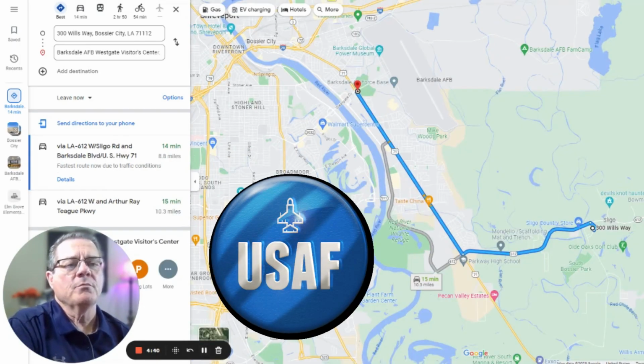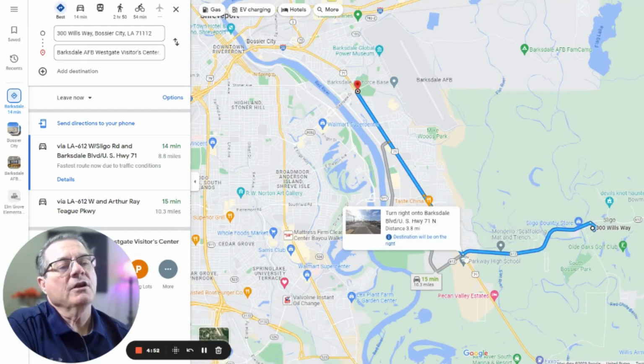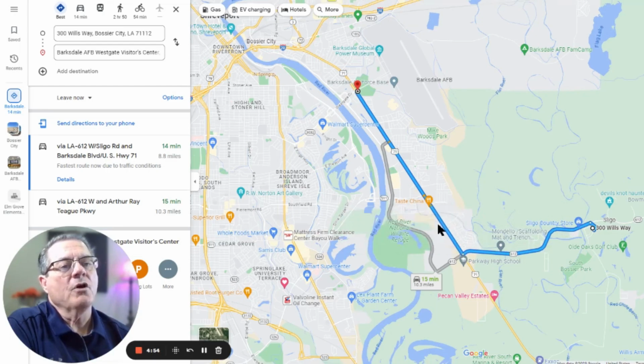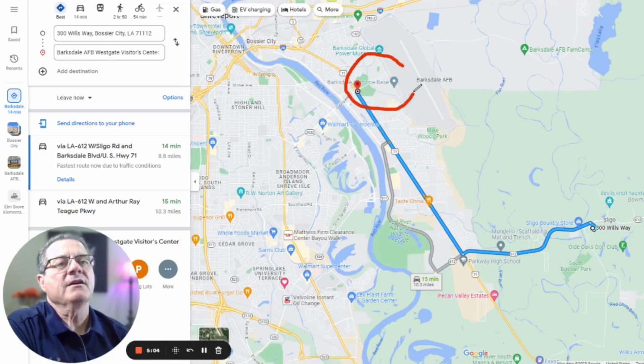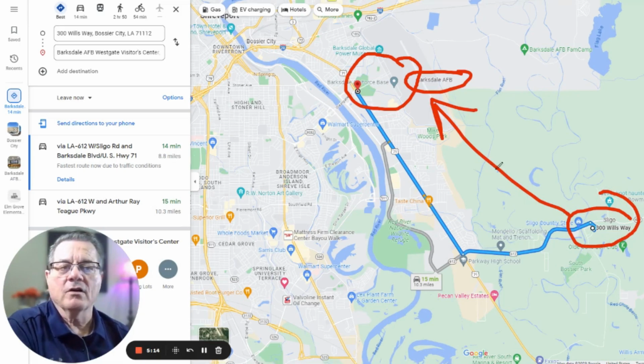Now, if you're here for Barksdale Air Force Base, it is 14 minutes and 8.8 miles from Old River Place Subdivision. You'll come out and hit Sligo Road and then turn right onto Barksdale Boulevard and go straight up, and you're right there at the Air Force Base. The base itself is right in this area right here. This right here is Old River, so you're not talking about very far at all.